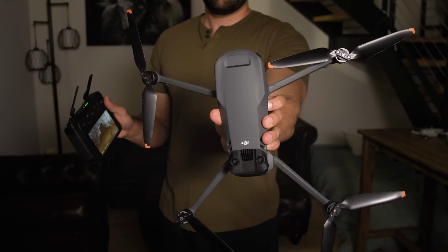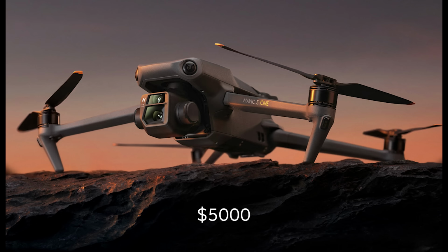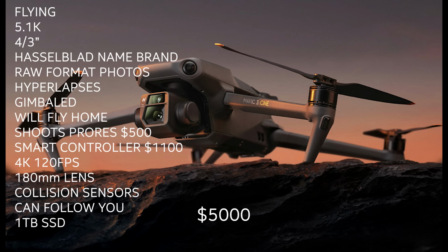I've been a camera operator, motion graphics artist, full-time video editor for like a decade. Anybody in film world can tell you how much equipment costs. This is a flying 5.1K 4/3 inch Hasselblad camera that shoots raw photos, hyperlapses. It's stabilized on a gimbal and it will fly home to you, shoots ProRes. All these things individually are more expensive on the ground. These drones have always been underpriced.